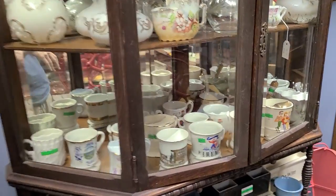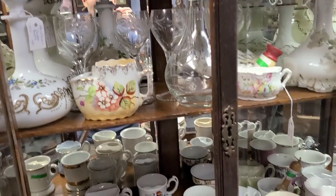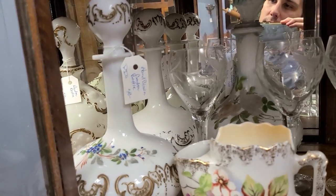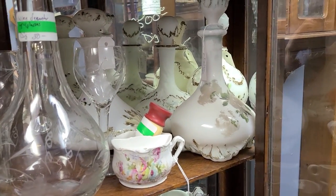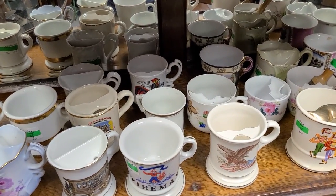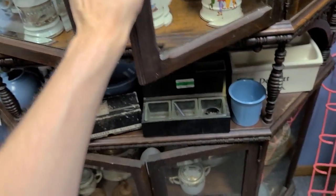I like this case. Actually, it's more than a case. It's a whole thing. Look at this, it opens and everything. Wow. What I wanted to look at in here is all these barber bottles. They're milk glass and they're old and fun. Oh, look how great it is. There's a ton of them. That's more than one man can take. That's a lot. Oh, and all of the mustache mugs and the shaving mugs. That's a mustache mug. That's a shaving mug. There's so many.